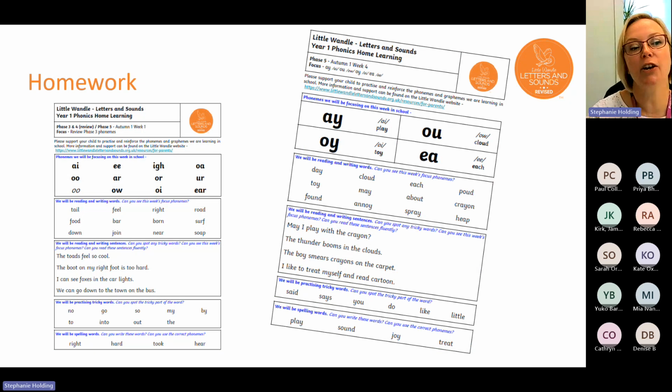With homework, the big focus at Westcott is our reading, but we sometimes send out other things for people that want to do it. So you can see the sounds that we've been learning, quick things to revisit at home. What I would say is the focus is on the reading.